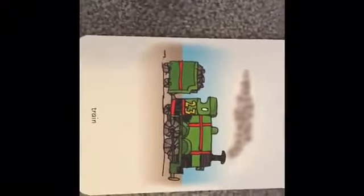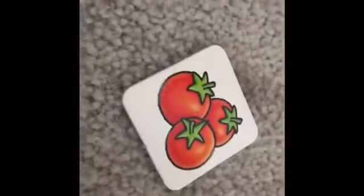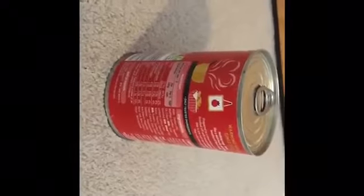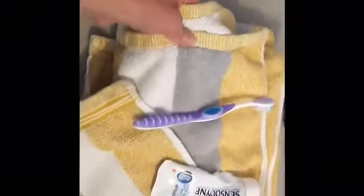I found train, tea bag, ten, two, teapot, tomatoes, tin, triceratops, toothbrush, toothpaste, towel.